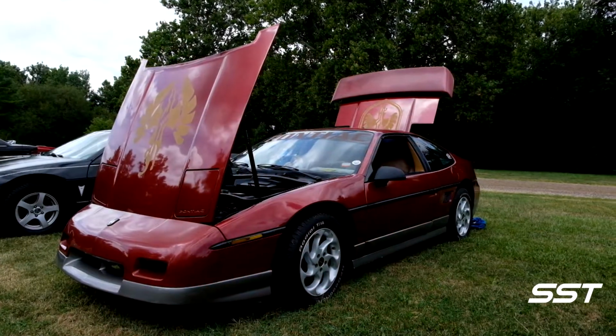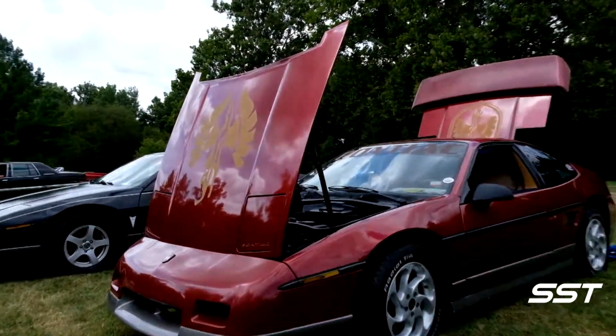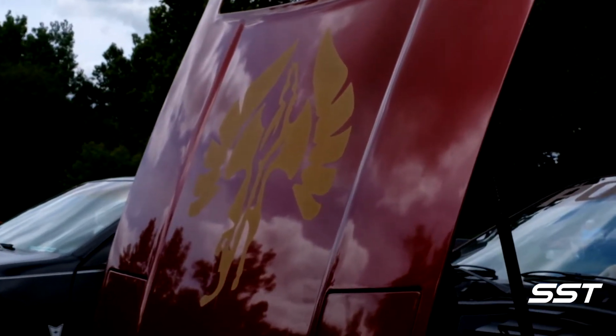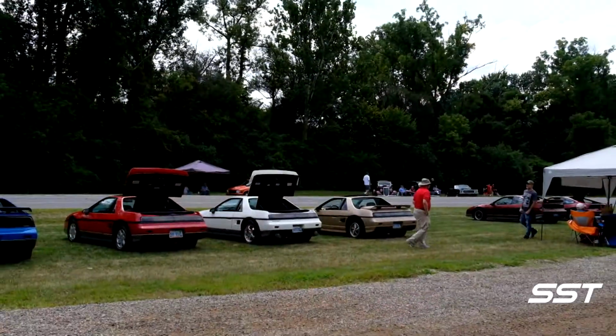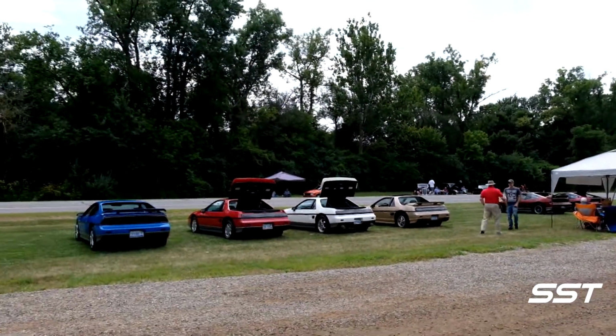Does it handle any different? Yeah, I think this one handles a lot better. I'm not sure what they've done with the suspension. Every year they upgraded it till 1988, and when they got it really good and they could do something with it, then they discontinued it for some reason. So, they went from '84 to '88, and I've got an '87, and I really enjoy the thing.